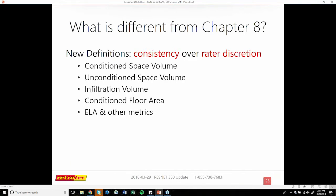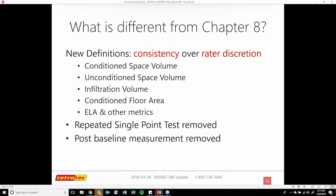So these are these definitions that I mentioned before, and we'll go into them one by one and show some examples of your conditioned space volume, things like infiltration volume, and those. And so we'll look at the repeated single point test is removed. So that's just you running the same test at CFM50 over and over. That's not going to be a part of 380. So 380 has your single point test and your multi-point test, and we'll get into those as well.